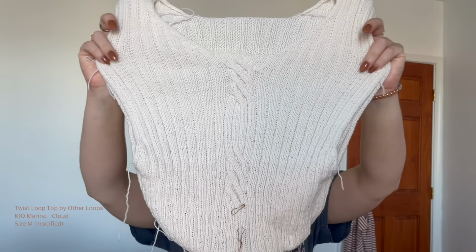So I am remaking it. This is how far I am. I'm also modifying it. I'm pretty far into it. This is Knitting for Olive Merino in the shade Cloud. It's definitely a warm white color, and it's pinkish in certain lights, which is really fun. Also, when I made the top and I tried it on, even though it was a size too big, it was just way too big at the underarms.